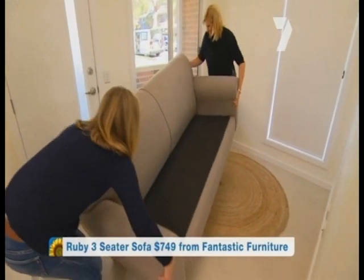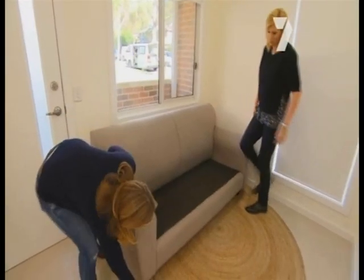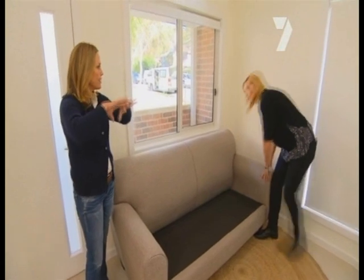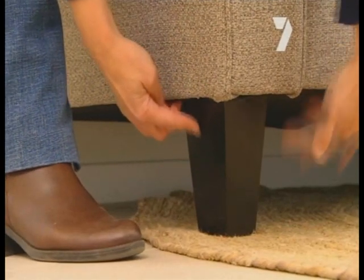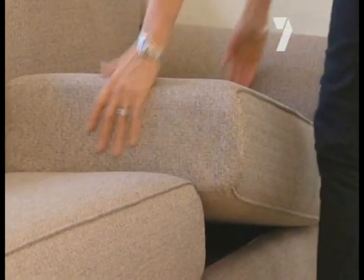It's good, isn't it? Do you know, I think when most people are choosing a sofa, especially for a small space, the legs are one of the most important things to check out on a sofa in small space living. Because if the sofa comes all the way to the floor, it takes up more space visually. Whereas having just this little bit of height makes it look lighter and airier in the room. So the illusion of more space than you've actually got.